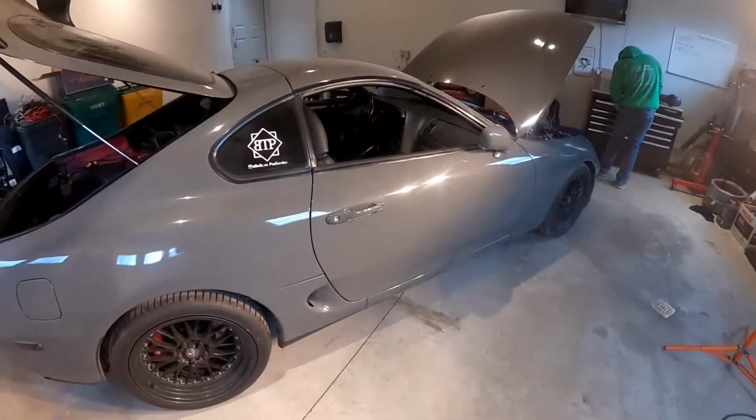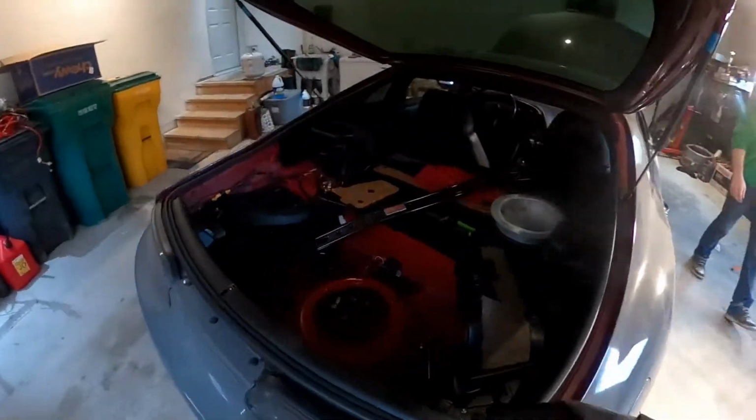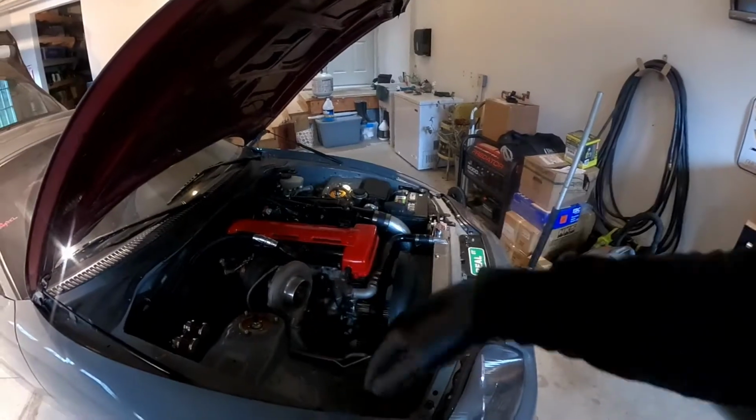Okay. All right, guys. So we got her full of tranny fluid. Back on the ground now. And we're checking out the fuel pump to see if I blew the hose in there. So we can figure that out. And then once we do that, we're going to put that all back together. Put the center console back together. The shifter panel and all that. And then I guess start it.